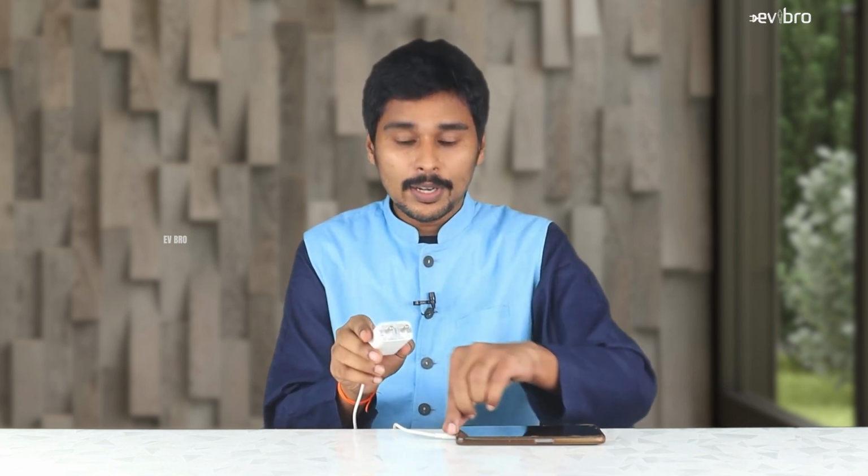While removing, don't remove the pin first. Remove the adapter first, then remove the charging point. This is the safest way of connecting and disconnecting a charger. Remember this point, because charge particles are still active in the charger, so there is a possibility of fire. That's the reason, follow these safety steps.